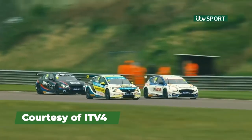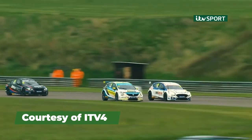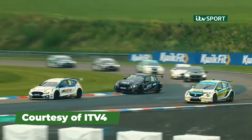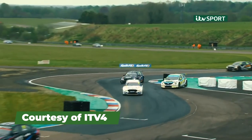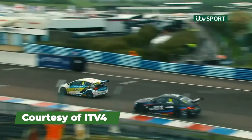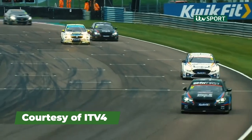There is Jake Hill. He's just going to come steaming up alongside Jason Plato, who ain't going to give up without a fight into the chicane. And Jake swaps sides. Plato runs out wide, misses out the chicane, gets back on, gets in the way a little bit of Tom Oliphant on his slick tyres. But Jake's away and gone.